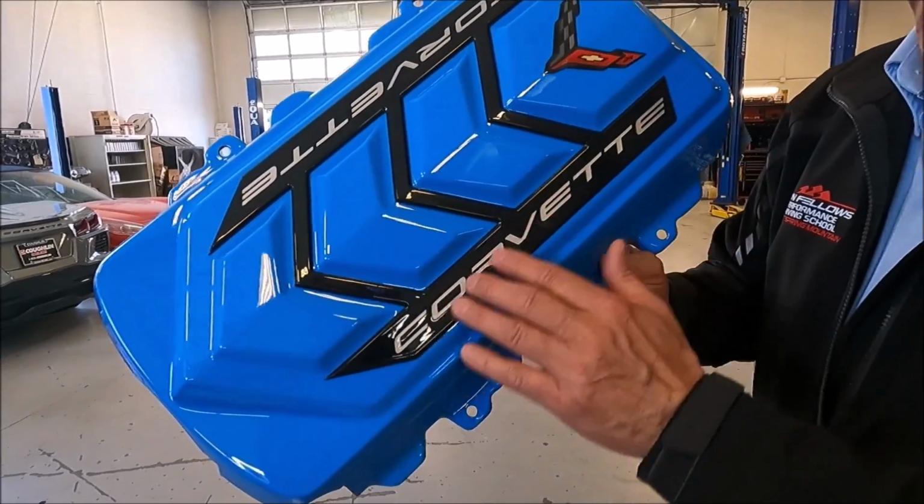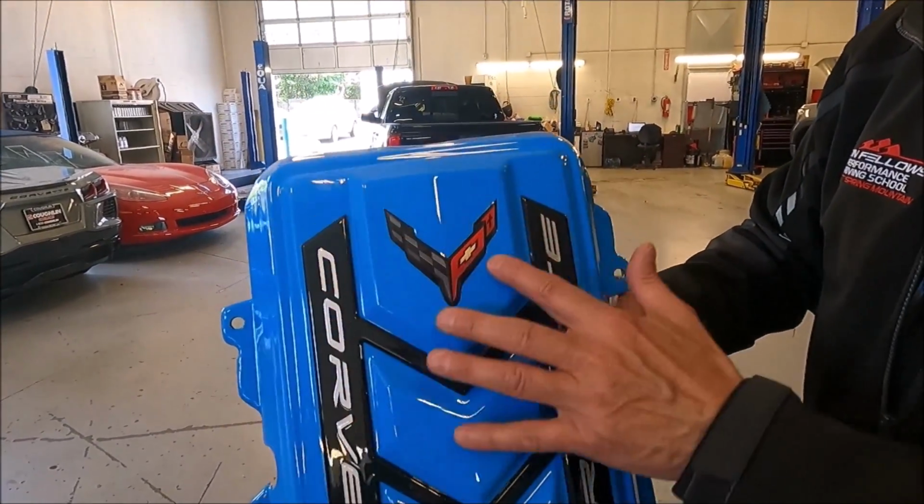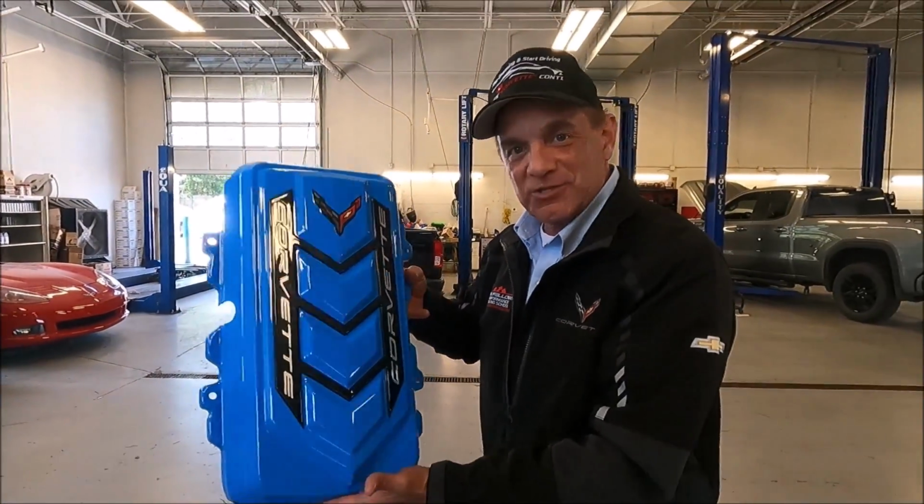Did the Corvette letters in silver. I thought that gave it a nice accent. This in carbon flash and the colored Corvette logo for my hardtop convertible. Nice job, AMT Custom Designs.